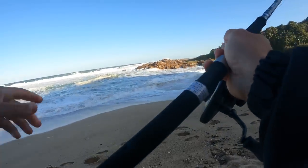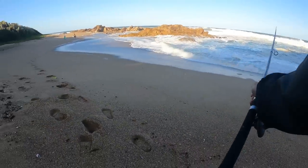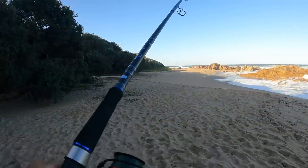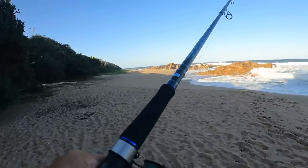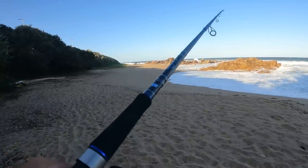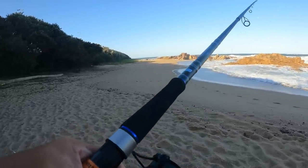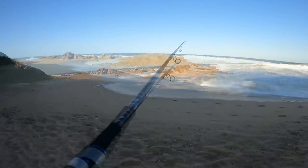This time we're gonna cast off there. Yeah, that's it. Snugging those rocks there. Got a bite there. Maybe that sinker is a little too light, getting washed quite a bit. Let's see. All the way.